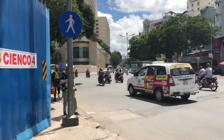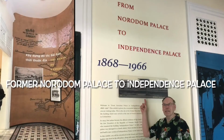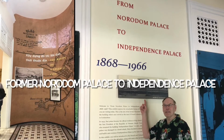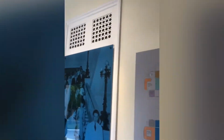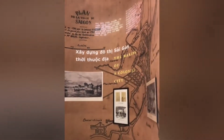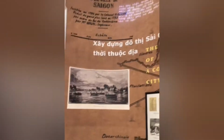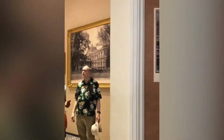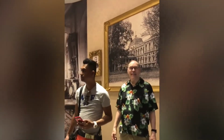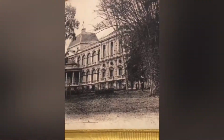Independence Palace, known as Reunification Convention Hall, was built on the site of the former Norodom Palace. It is a landmark in Ho Chi Minh City, formerly known as Saigon. The complex covered an area of 12 hectares, including a palace with an 80-meter wide facade, a guest chamber capable of accommodating 800 people, with spacious gardens covered by green trees and lawn. Most of the building materials used to build this palace came from France.